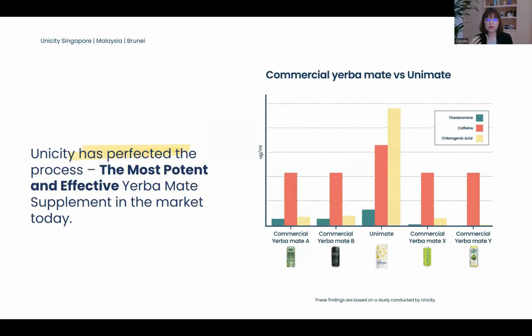All right. And based on these studies, we can see why our yerba mate is so different. That's because we have already perfected the process that can give us the most potent and effective yerba mate in the market. So you have A, B, X, Y, and we look at the chlorogenic acid. Ours is so many times more than whatever is in the competitor. So this is a reason why we're very confident with our products.